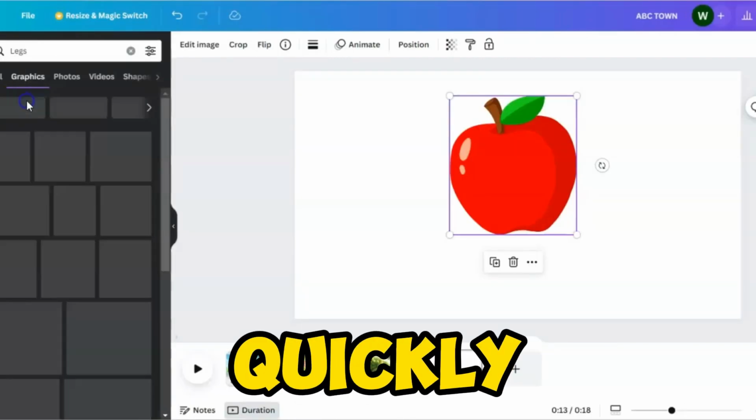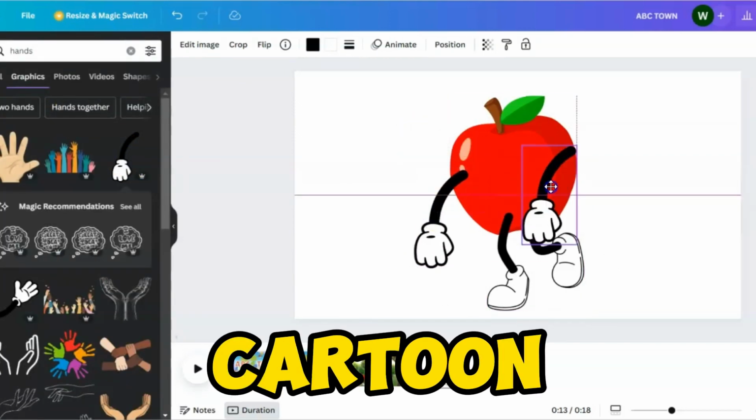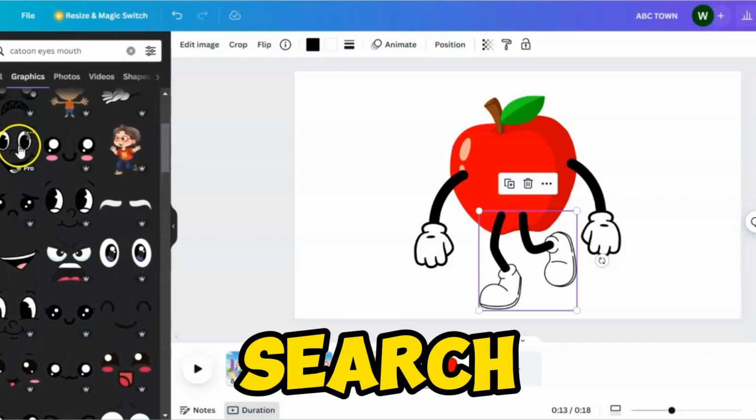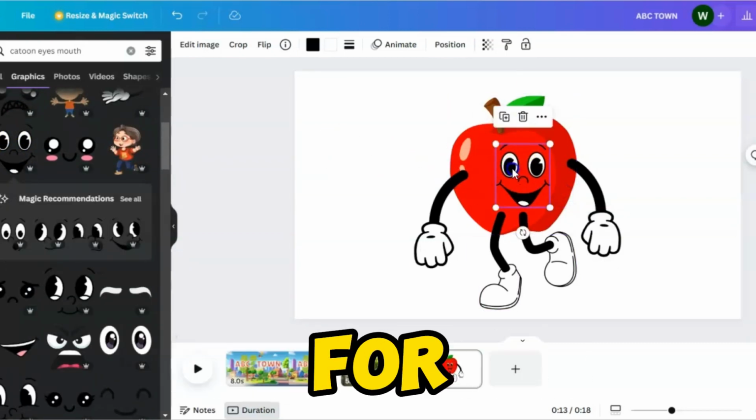You can also quickly build one of these easily by just using an apple, then search for cartoon hands and legs. Position them behind the apple. Then search for cartoon head and add it to the apple to generate a beautiful character for your story.